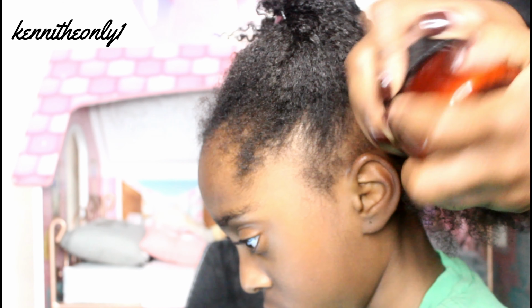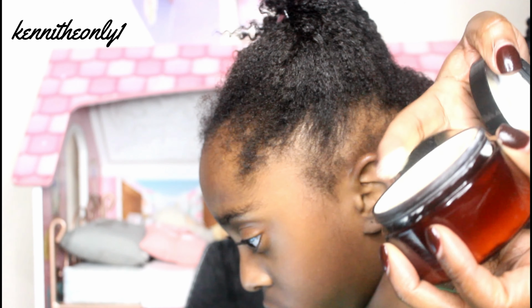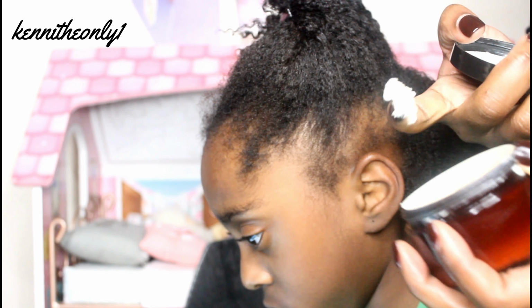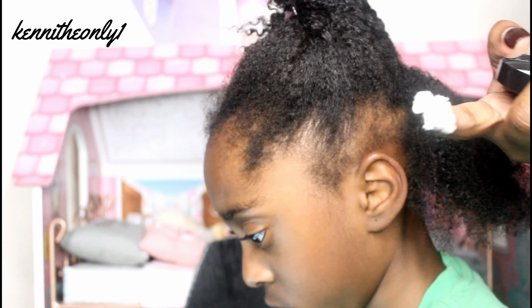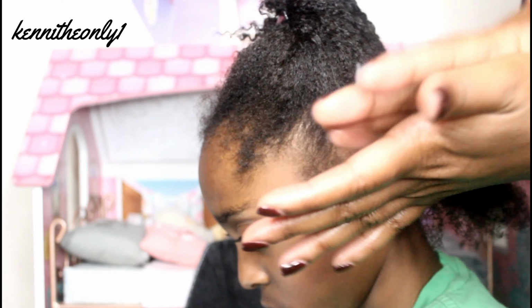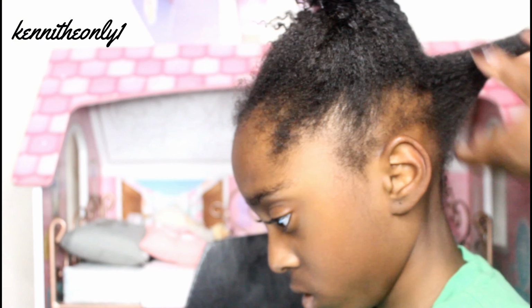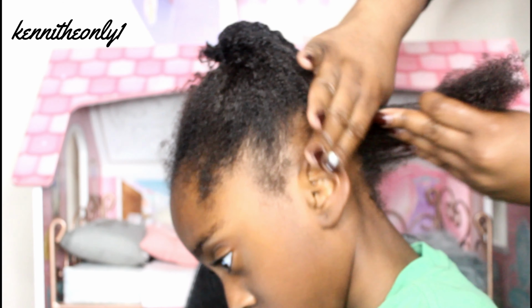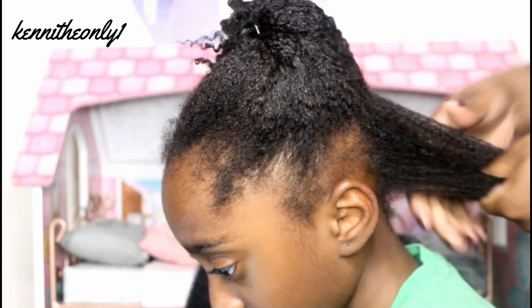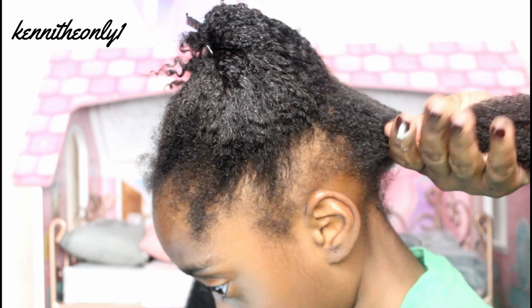And the next product we're using, it's a little bit of a surprise that Kennedy and I have in store for you. I love this product. This is something that she and I have worked on. And I'm just going to use a little bit in my hand. It emulsifies very easy and very quickly into the hair, and I'm using it just to impart some shine and to seal in the moisture because we're entering the winter months.